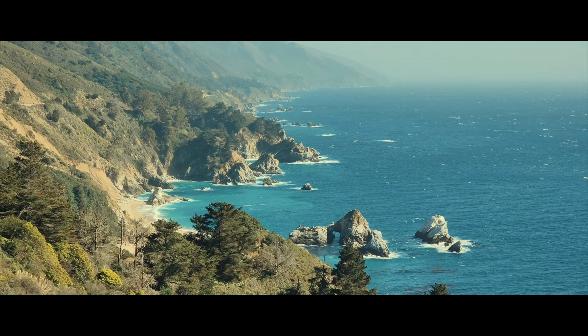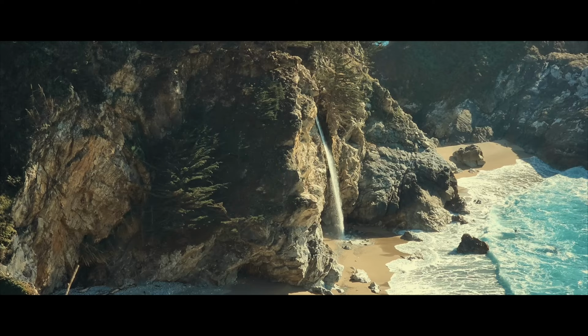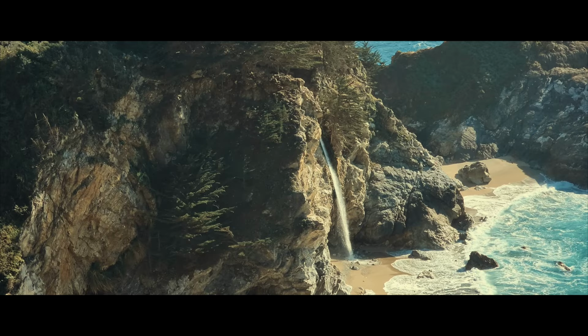On the way to McWay Falls, I was actually kind of bummed out that most of the people on the trails were looking down and didn't really want to make eye contact. But usually I'm the one who's naturally introverted and don't want to interact with people, but it's beautiful outside, the sun is out, and let's enjoy this view.